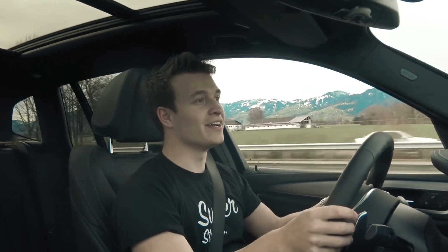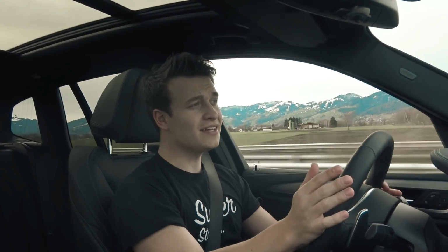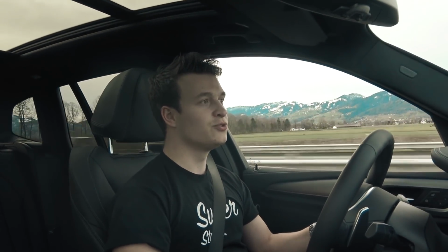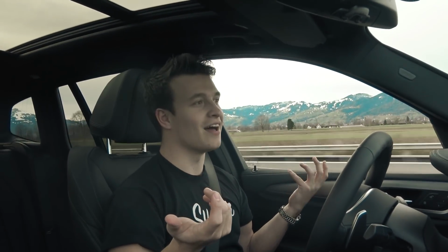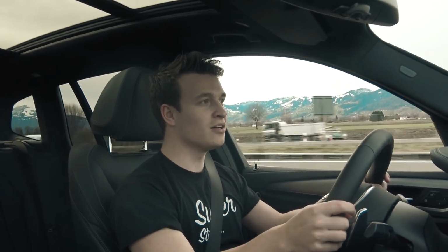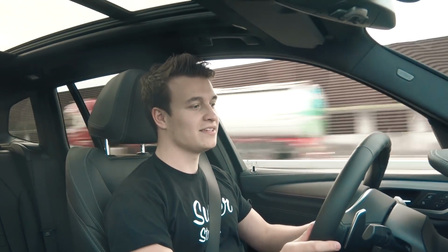Very nice, very nice. Now, besides the fact that this car is insanely quick, we also have quite a few interesting features. For example, we're able to drive autonomous. Like, I'm not doing anything and the car just keeps me in the line. And of course, after a few seconds, you need to put your hands back onto the steering wheel. We now have a left corner coming up, so let's see how that works.